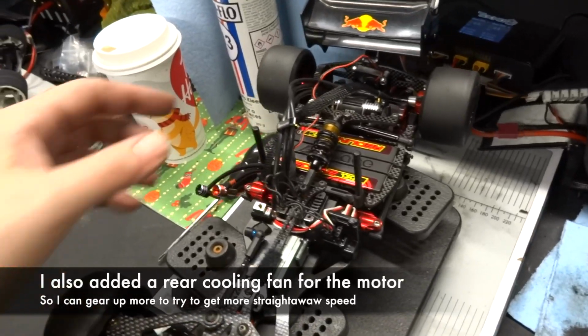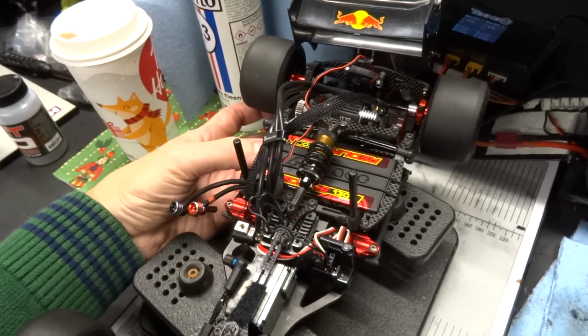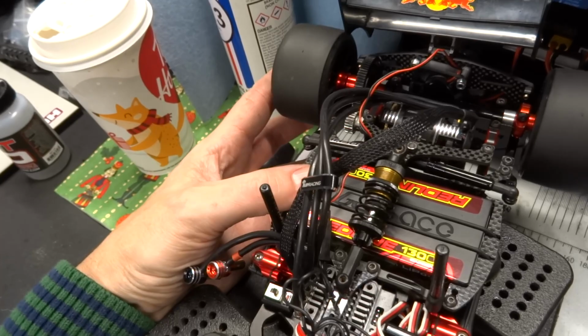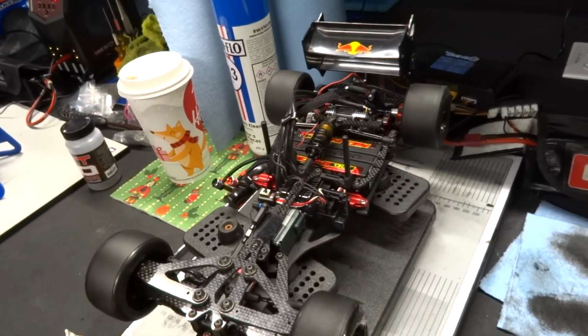So the other thing I want to do is I still feel like I'm scrubbing off a lot of speed coming off the straightaway. I think that these tubes are just too light of oil, so I'm going to take these lube tubes off and probably put some 15K diff fluid in there before I go for qual 2, and we'll see how that goes.